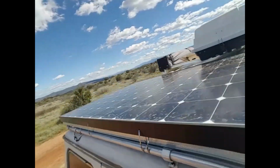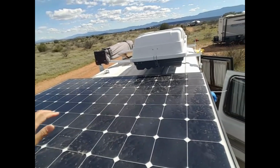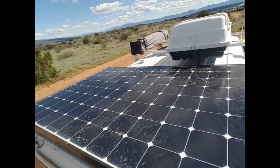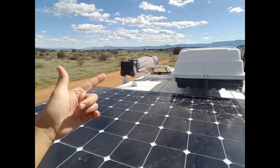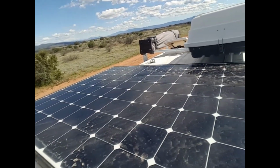Okay, let's talk about power. So we have a SunPower house panel, 327 watts, solar panel on top, and that's pretty much powering our van. It gives us all our needs so far, which is really just a MaxxAir fan. It's kind of why we really wanted it, just to have fans in here.